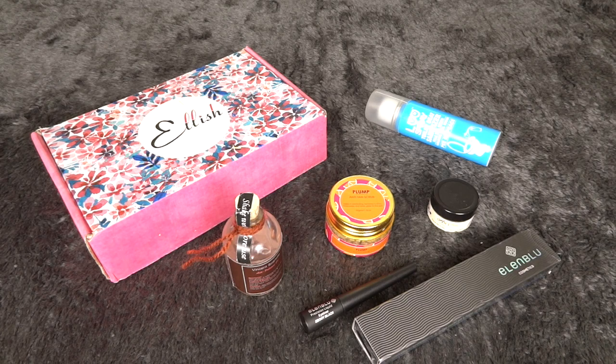Starting from the packaging, the box, everything is just amazing. This is something that's already competing with boxes like Glamour and all, which have established themselves quite well in the market. So a big thumbs up to the June edition Ellish box.